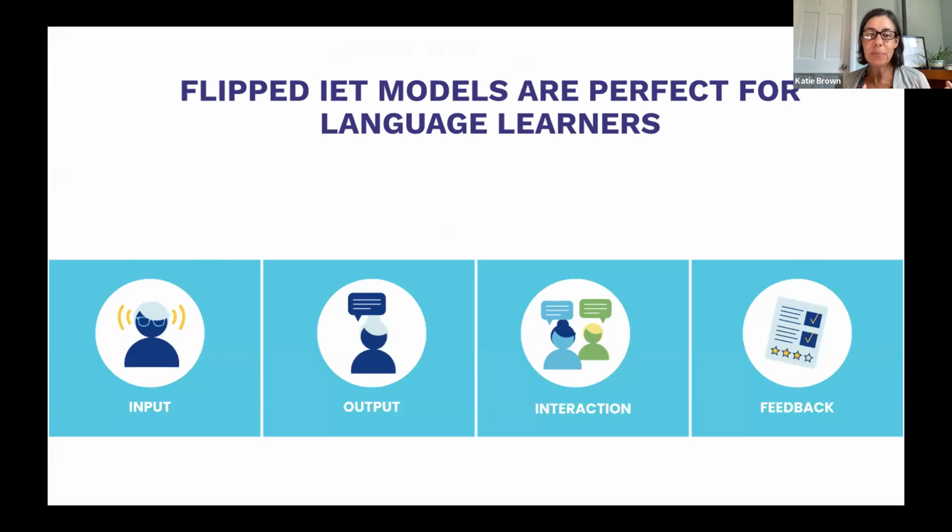Learners need access to input, or they need to hear the language that they're learning to speak. They need to produce it themselves. They need to interact and get feedback. And an IET model with a flipped classroom is perfect for language learners, but also perfect for any adults who have specialized needs. Adults who need help with numeracy skills, adults who need help with literacy skills, adults who have been working in the field for which they're getting a credential, but are missing some of the foundational knowledge in that field. This flipped model works because the input that learners need, they can get before they're in the classroom actually working on developing those workplace skills.